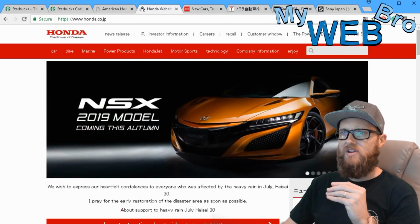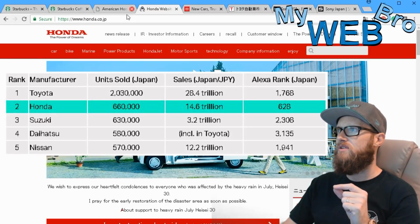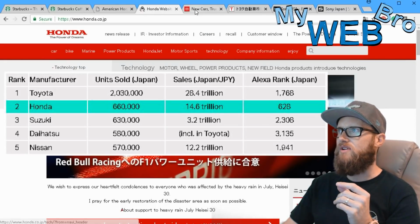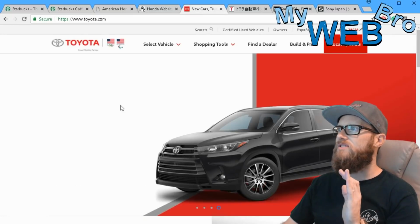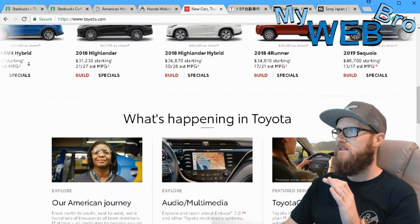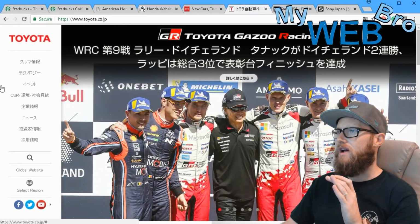So to take a look at the Alexa ranking for Honda. Honda is the second largest car manufacturer in Japan at $14.6 trillion in sales. They have an Alexa rank of 628, so they're ranking very high. The #1 car manufacturer in Japan is actually Toyota. So I thought it'd be interesting to look at what Toyota's doing. So here's the American version of Toyota's website. Again, headlines, imagery, links. Okay, so there's the American version of Toyota.com, and now let's see the Japanese version, Toyota.co.jp.